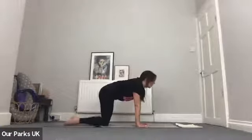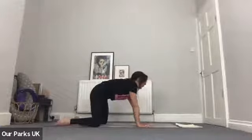It can calm you down, it can help you get ready for sleep, it can wake you up in the morning. A little bit of movement goes a long way. So you really only have to do it for a couple of minutes. So getting that wiggle on.